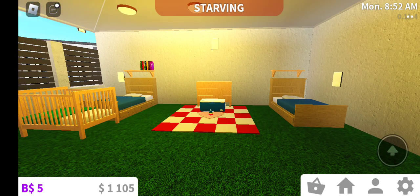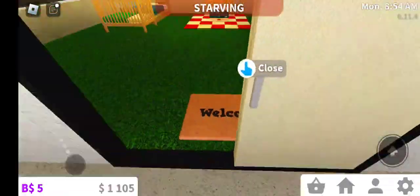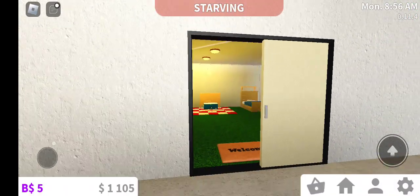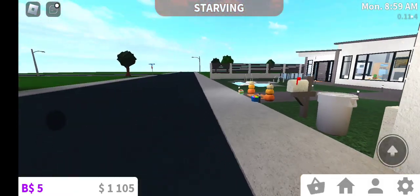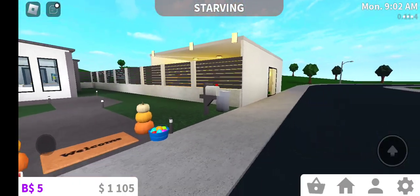I have no flooring, because my flooring, whenever I do it, goes welcome. Okay. I always leave that open. That should be unlocked for guests. There's my little mailbox. So yeah, that's that little shack.